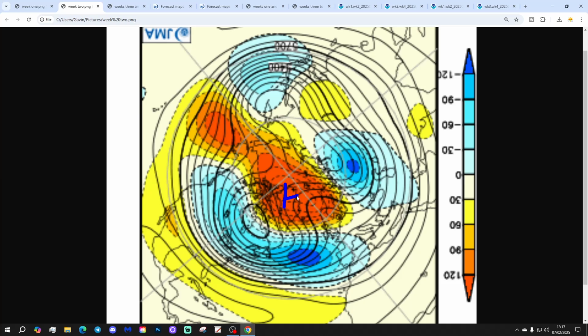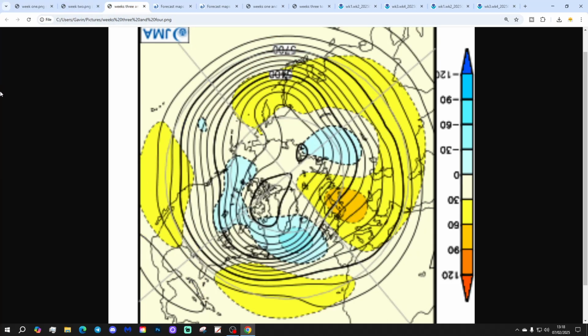Still the blocking area of high pressure between Greenland and Scandinavia. A little bit more low pressure undercutting underneath that high pressure though. So, winds still coming in from an east-southeast direction, probably still quite calm. With the low pressure undercutting, I wouldn't totally rule out the chance of some wintry precipitation there. I think there's a bit of wintry potential with that low pressure undercutting the block.